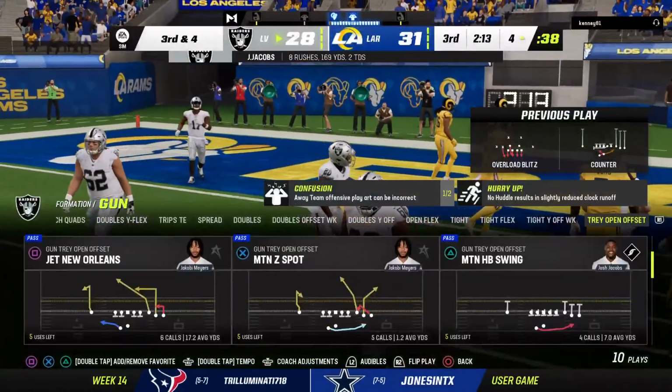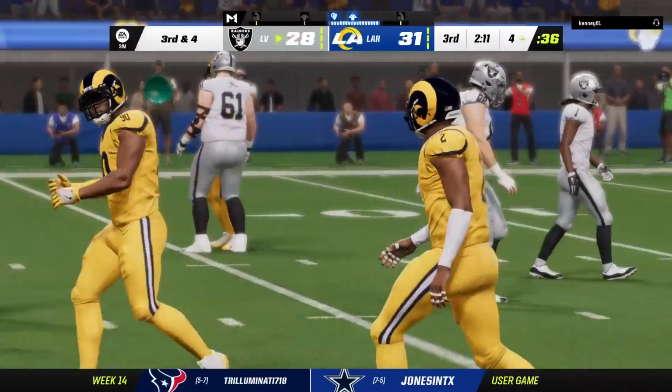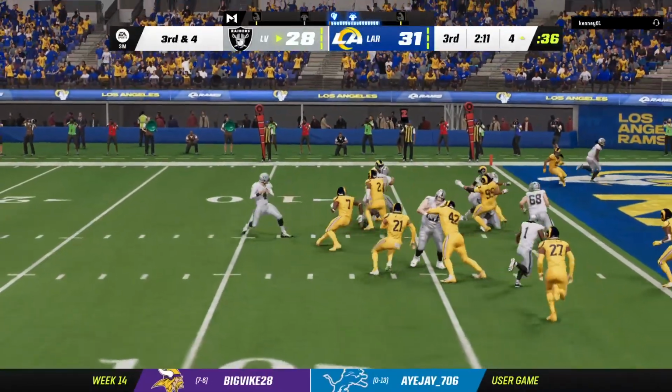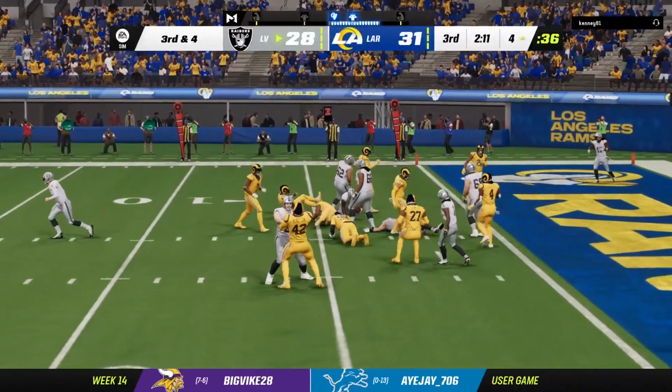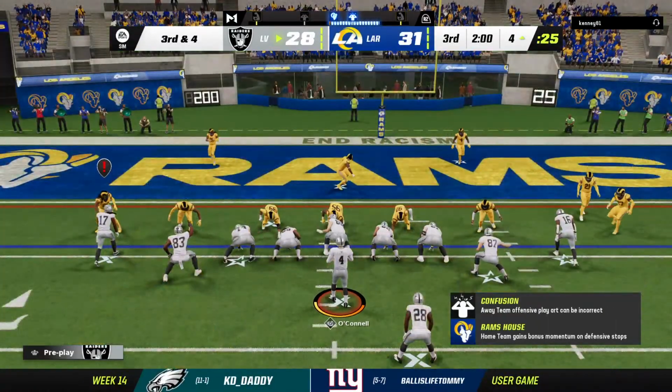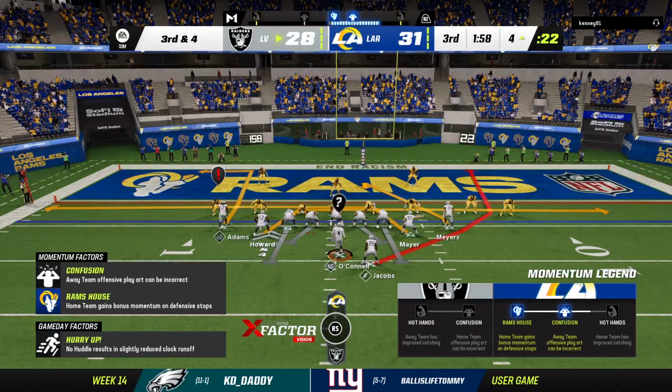And maybe a measure of revenge there. He's had his way in this one, but this time they get him behind the line. It'll be a loss of a yard, and that's going to lead to a 3rd and 4 coming up. In search of 4 yards here to pick up the 1st down.